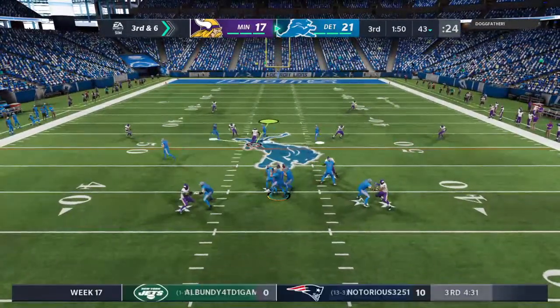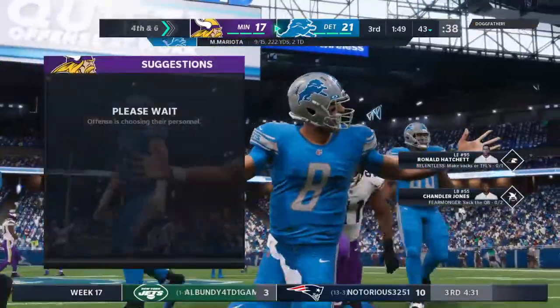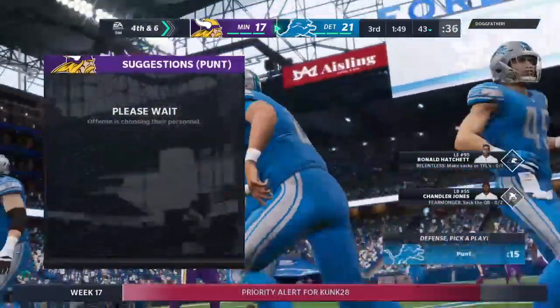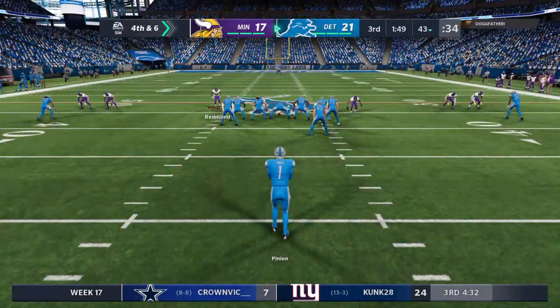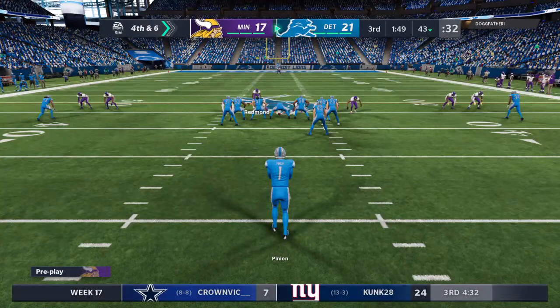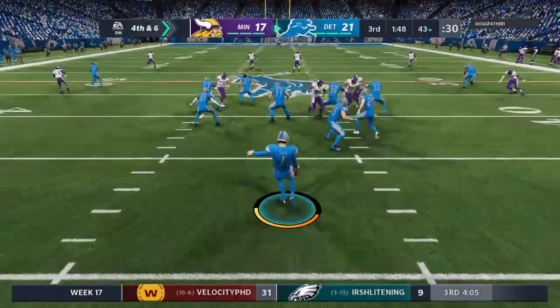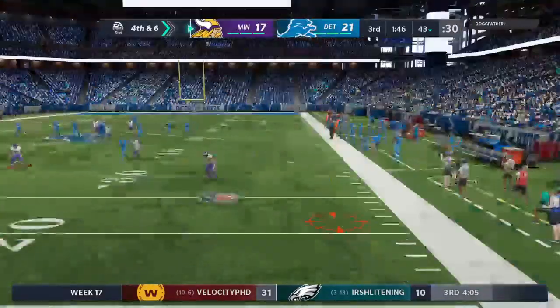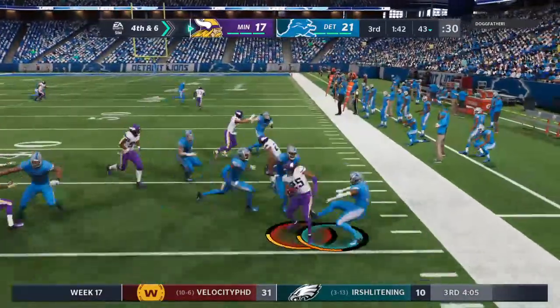On 3rd down, Mariota. And this is going to be incomplete. So it doesn't look like they're going to be able to build off the turnover. Well, the defense certainly did its part to get them the football, but you're exactly right. It looks like they're going to have to punt this one away. And it's not a turnover, but doesn't it feel like one after grabbing the momentum with the defensive play? Yeah, and they had all that momentum after getting the football, and now zapped right back in the other direction.